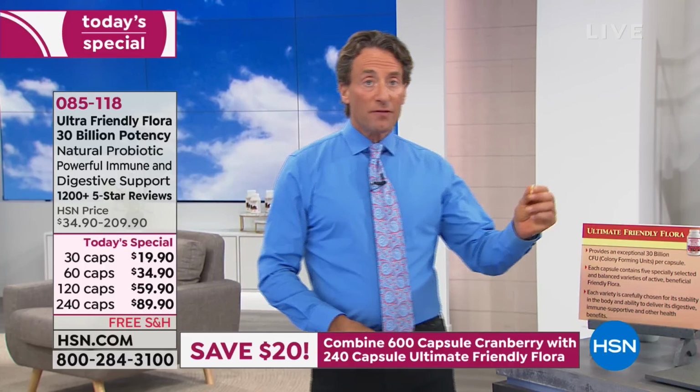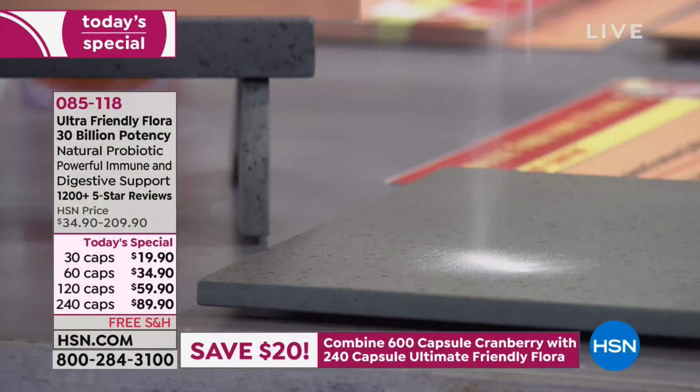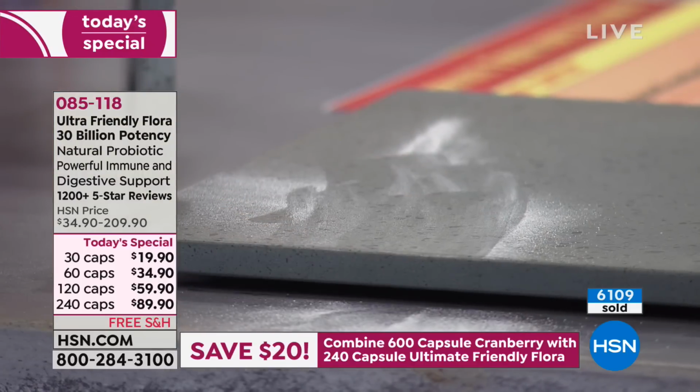There we go. But speaking of Ultimate Friendly Flora, I just want to open a capsule. It's something very simple. It's a small capsule, but when I open this capsule, what you'll notice is something you don't see with other probiotics. That's probably the finest powder of any product I make.